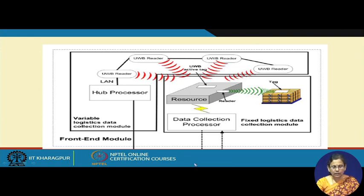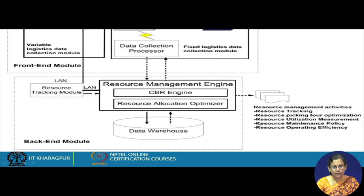So, once the data comes in and it is processed with appropriate decision support for moving the vehicles, those details should also be shown on the computer screens of the respective stakeholders. Then in this particular example problem, which is adopted from a research paper that I have already told you about, there is a resource management engine which has case based reasoning. We really do not have to know much, because we are not going into the analytical part of it.